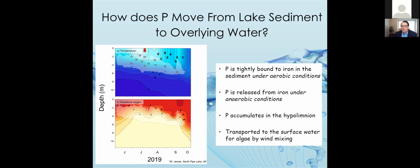Okay, so in a lake, a lot of lakes will stratify thermally, where we have the warm, less dense water floating on top of the colder, more dense water, and it creates two zones with different densities, and there's a resistance for this upper zone and bottom zone to mix. So throughout the summer, this bottom zone can remain somewhat isolated.